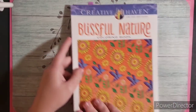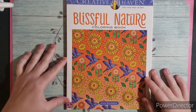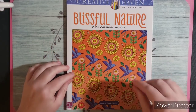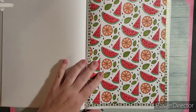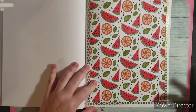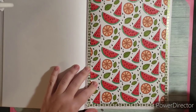Next one I have here is Blissful Nature by Creative Haven. And this one is by Jessica Mazurkowitz. So check off for the letter J. And I did this watermelon page. So this is check off for yummy as well, because I love watermelon, especially during the summer. And this is a buddy color with Ashley's Coloring Journey here on YouTube.